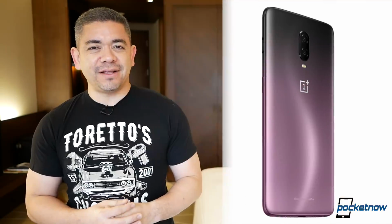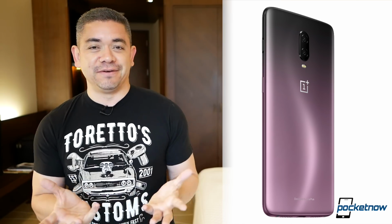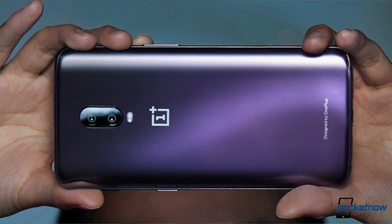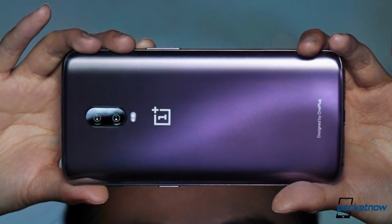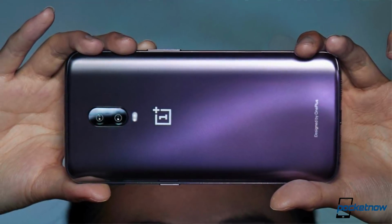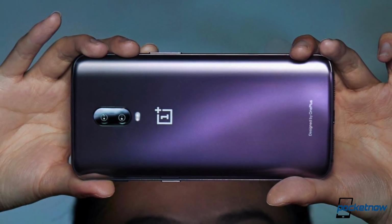Now let's talk about OnePlus, as the company has chimed in on a couple of projects that they're working on, one of them being 5G. It seems that it won't be the OnePlus 7, but it will be a device that the company will launch next year, which we assume to be the OnePlus 7T. So yeah, by the time of the fall, we might be getting a 5G OnePlus device. That's great. And for those of you that wanted that Thunder Purple device, it was just announced for other countries that are not China. It seems that it will be coming to the United States and the UK. We'll keep you posted on that.